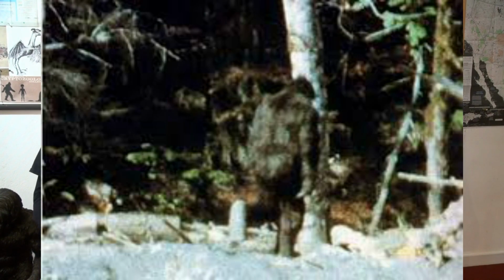That Patterson-Gimlin film is the epitome of the film of a Bigfoot, that's for sure. One of the things I like about, we're switching back to the Patterson-Gimlin now, we'll go back and forth comparing them, but the way it walks. I mean, mimic that walk. Walk with your leg kicks all the way up and your foot flat in the air. I mean, we walk, our feet barely lift off the ground.